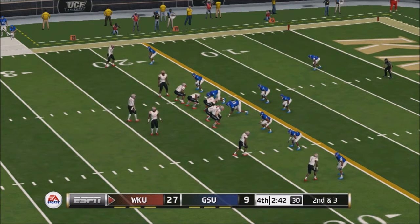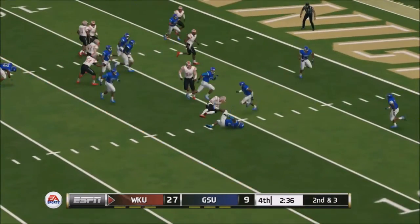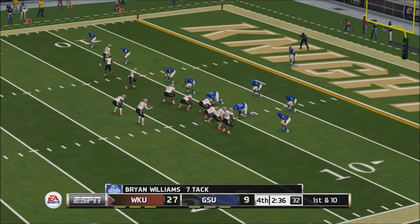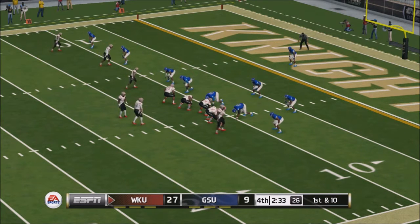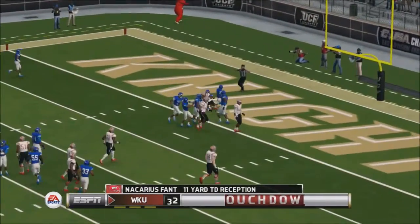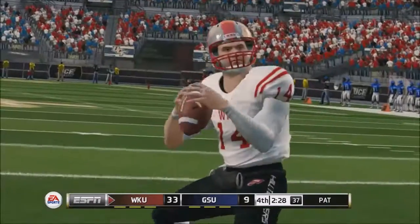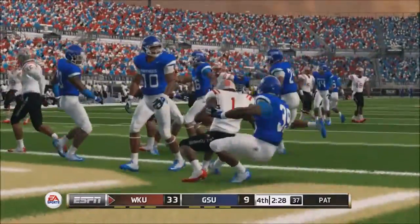Easy, easy. Here's an opening. Runs right for a nice gain. That's good for a gain of 7 yards. That makes it 1st and 10. Touchdown. He passes for his 3rd touchdown of the game. He's been letting it fly today, and his receivers are making plays. That is a great touchdown.